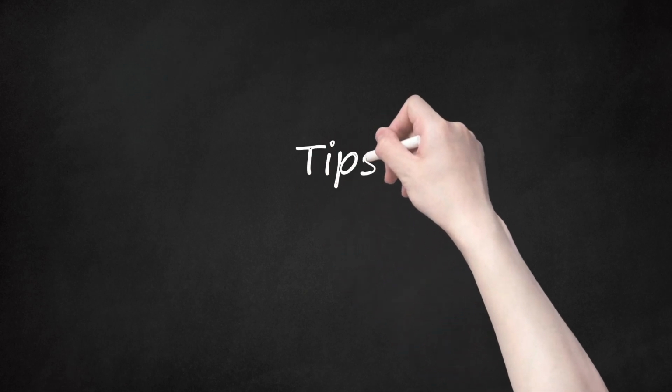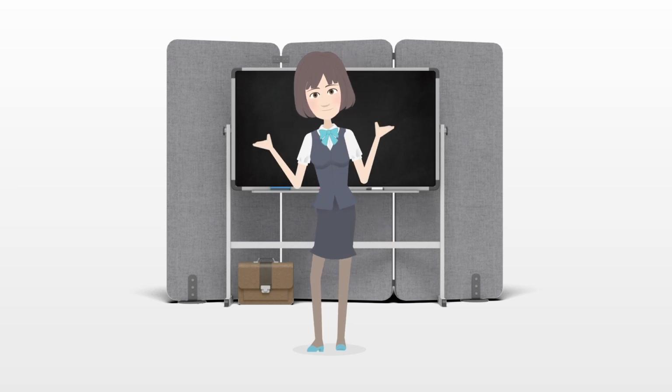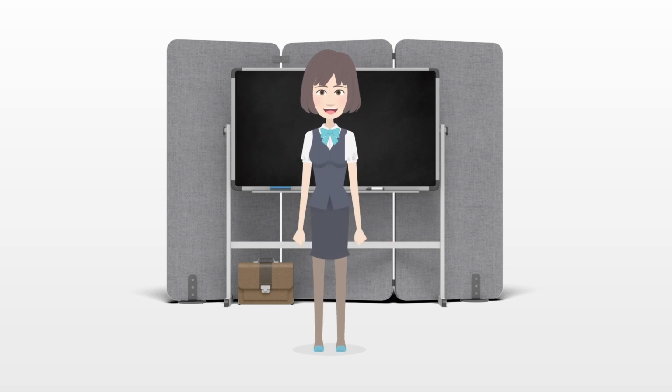Tips. It is best to try to lead the string to an area where you can hide, like a bush, tree, etc.